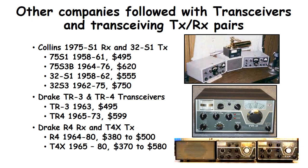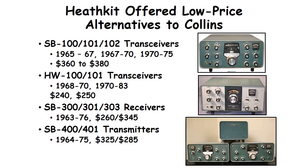These were all tube-based rigs for the most part. My T4X and R4B have solid-state VFOs, but the rest of the electronics are still tubes. Heathkit stayed in the business with a vengeance.